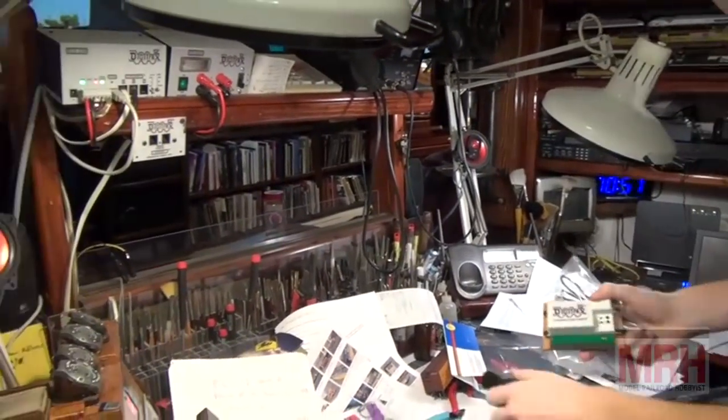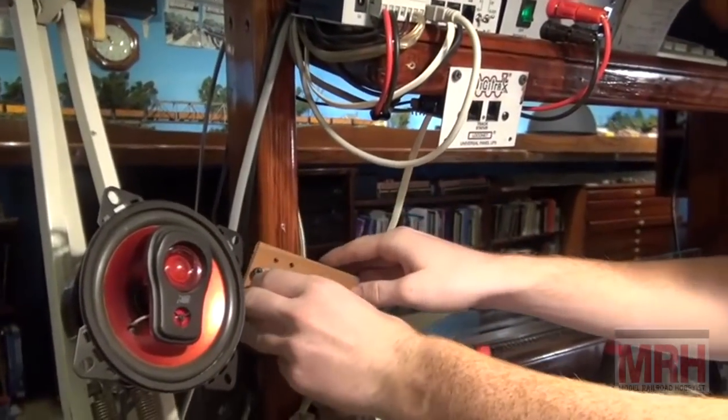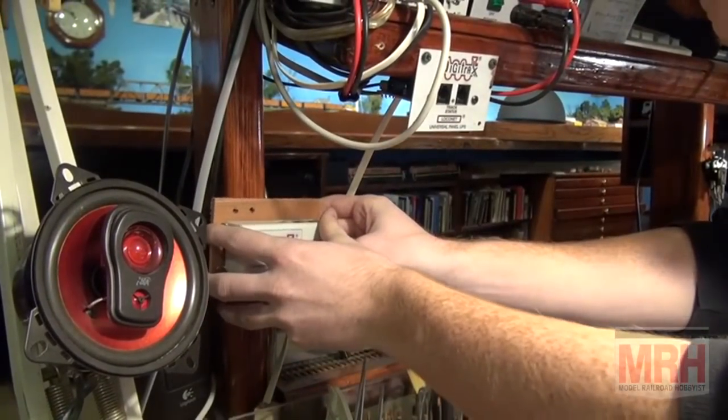Alright, we do have to mount it right up here. As you see from our two screw holes, we're just going to use one of them because we've got all four corners of the module, so we'll screw that up there.